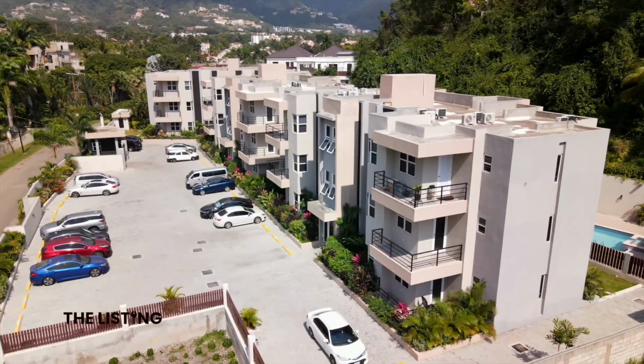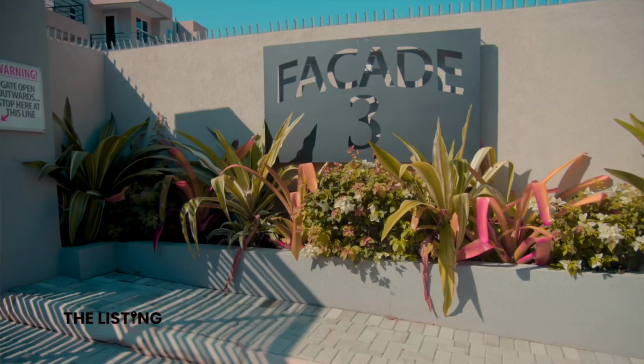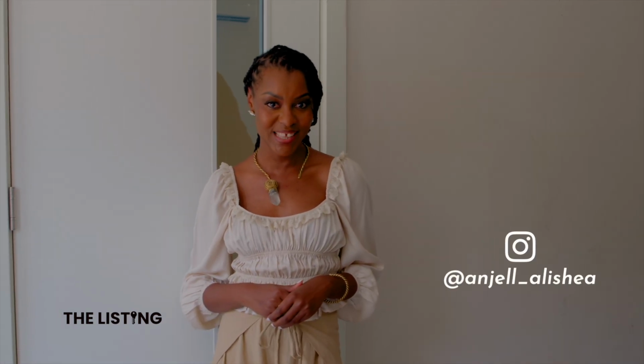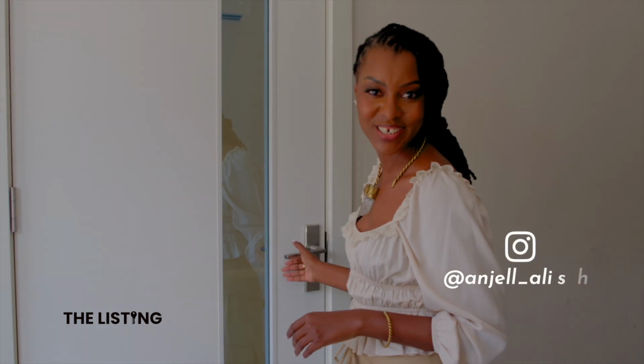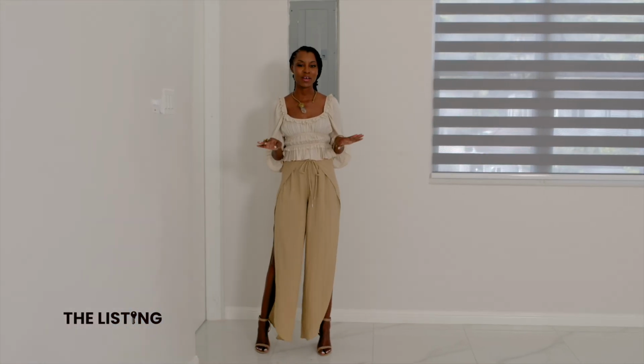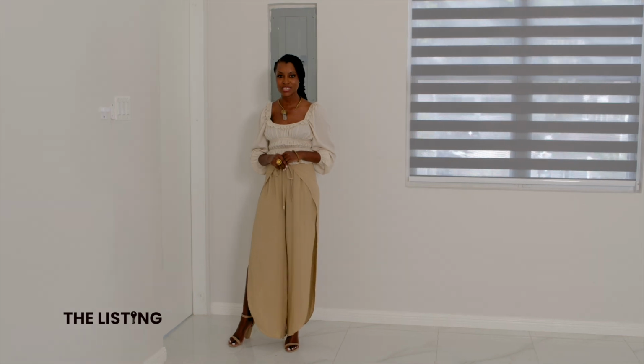This unit in the newly developed residence of the Facade is 1,400 square feet of thoughtfully designed space. Today, I'm going to meet my friends on the inside to take a quick look. Let's go. Before you get to meet my friends, let me take you through this living space.